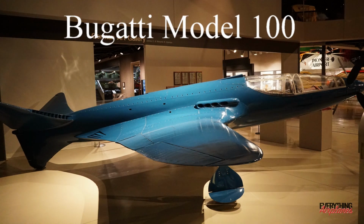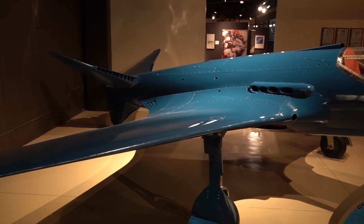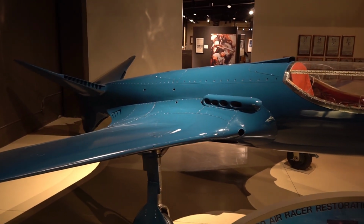The name Bugatti is most commonly associated with a series of sleek automobiles and race cars built during the 1920s and 30s. Founded by Italian engineer Ettore Bugatti, the company ventured into aircraft design with the Bugatti 100. Its purpose was to compete for the 1939 Deutsch de la Meurthe Prize and set a new airplane speed record in the process.